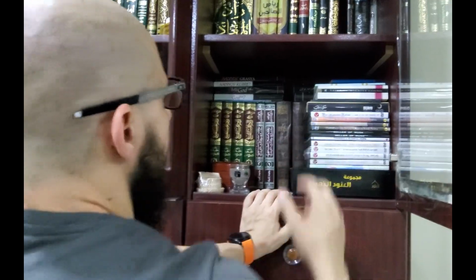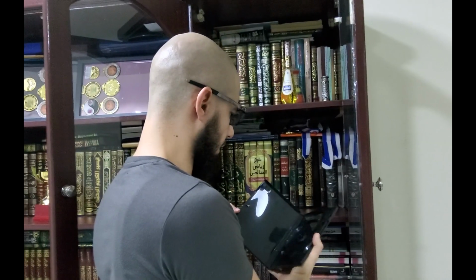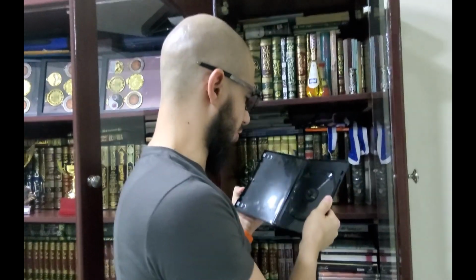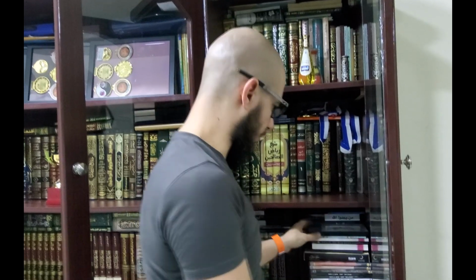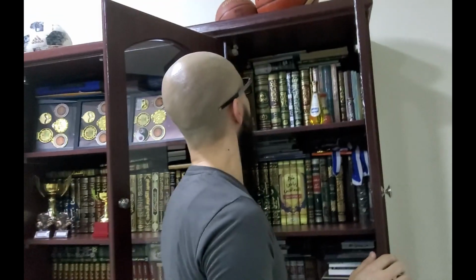But anyways, these are just maybe old CDs and old DVDs. Well, this is what it is. These are the Kalima DVDs. You know, we've been working with, look at that DVD. MashaAllah, tabarakallah. We've been working with Kalima for a long time. Kalima is our good friend. We love them. Hopefully they love us.